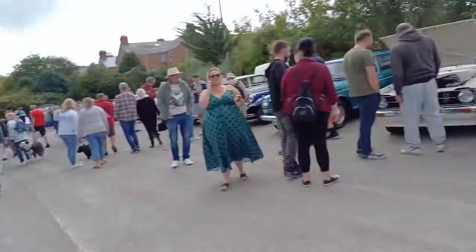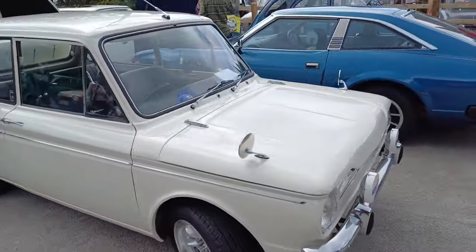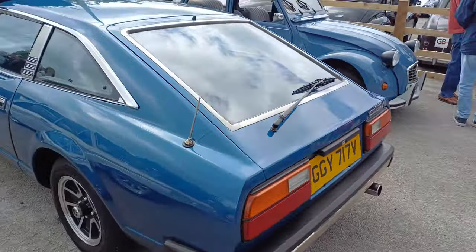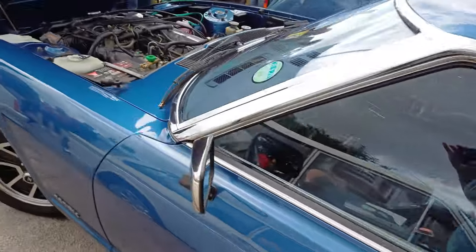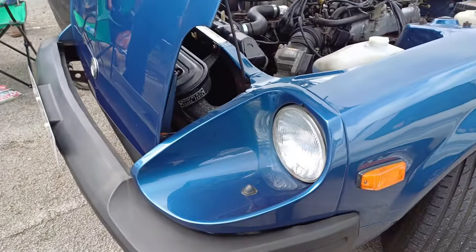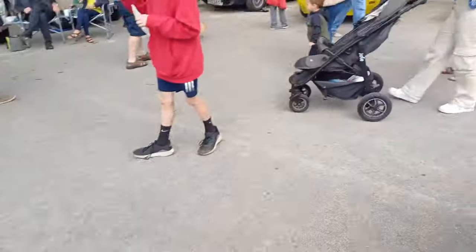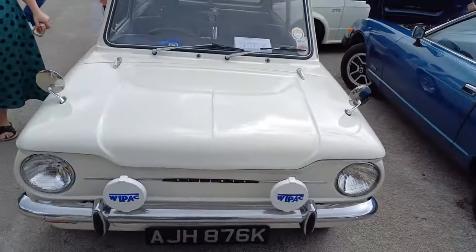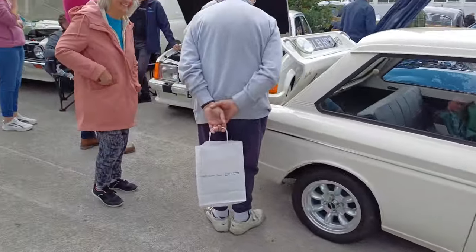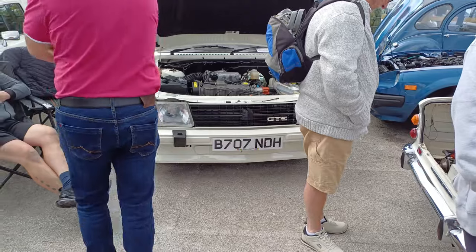There we go. I'm just going to flip round here because we've got a nice Imp here. And I did spot this Datsun. Look at that one! A Datsun 280ZX. Can't really get a good look at the front actually, unfortunately. Parked it front-ways. Bit of a shame. So there's the Imp, opposite the fire truck. And a Mark 1 Astra GTE in the background there.